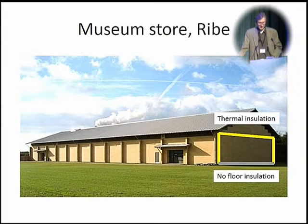This is another museum building, a museum store in Ribe that was already mentioned by Tim. And this performs even better. The walls and the ceiling have quite thick thermal insulation, but the concrete floor is not insulated. So it's precisely the model that Tim showed you earlier. The store has dehumidification, but no heating.